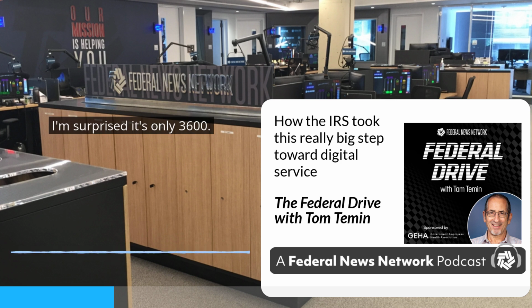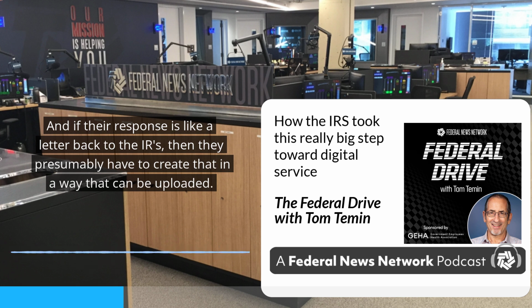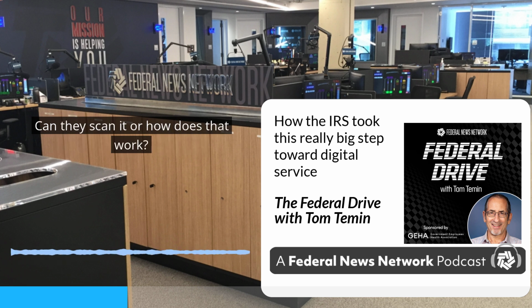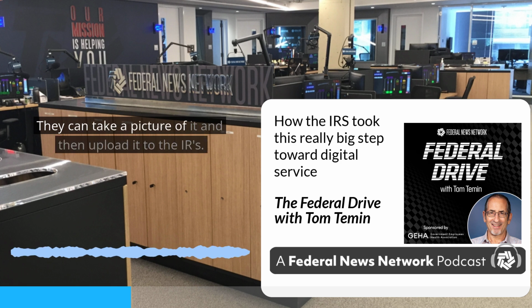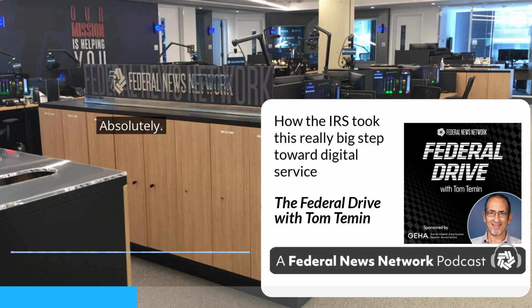Now, the taxpayer then gets a notice, one of 3,600 types of notices. I'm surprised it's only 3,600. And if their response is like a letter back to the IRS, then they presumably have to create that in a way that can be uploaded. What about the people that have to handwrite something? Can they scan it, or how does that work? They can handwrite it, and they can scan it. They can take a picture of it and then upload it to the IRS. They can use their phone, actually, and take a picture of it.